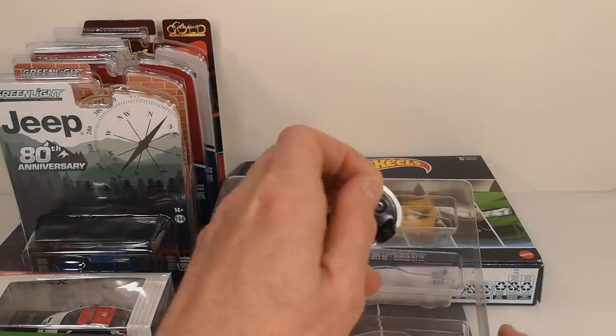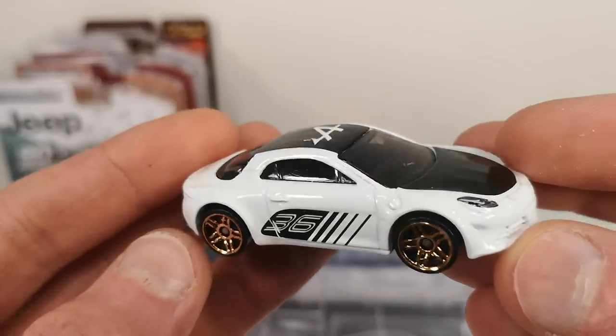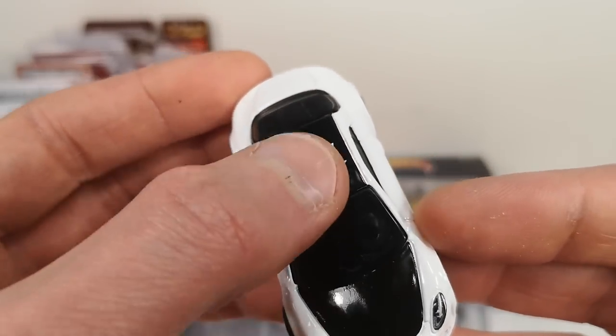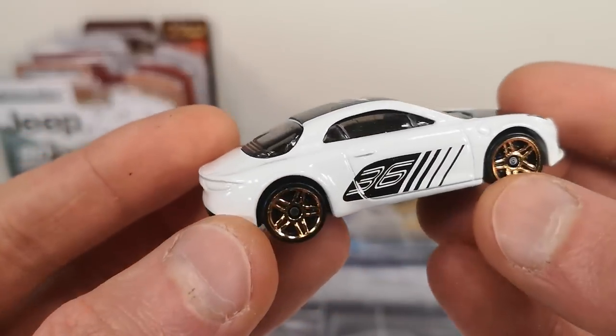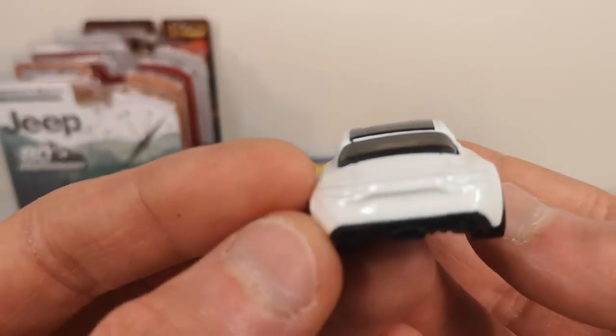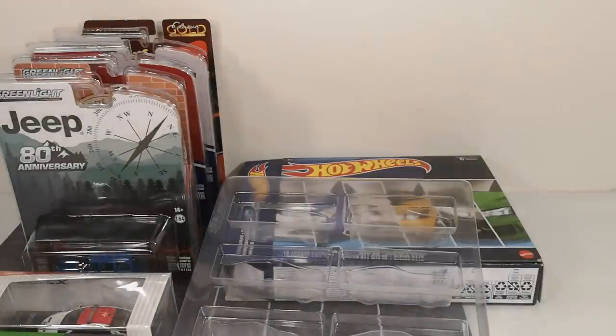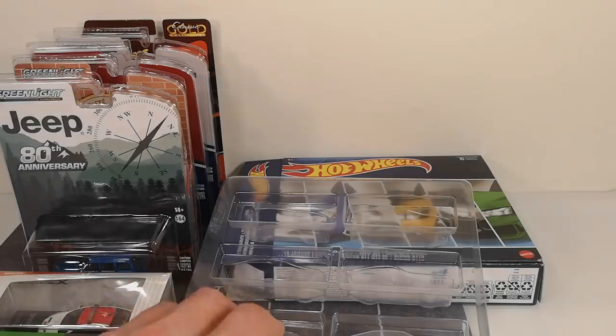Here's the 2022 version from the set in white. We get a little bit more tampos than the silver one here on top, but still would have preferred just the deco in the back. And there was also a premium version in 2022. Don't have that one either.